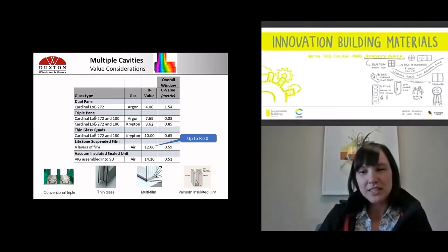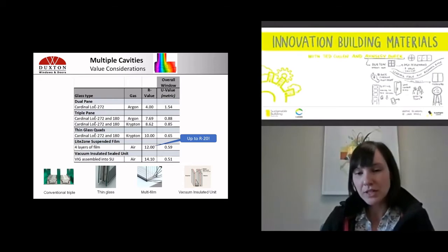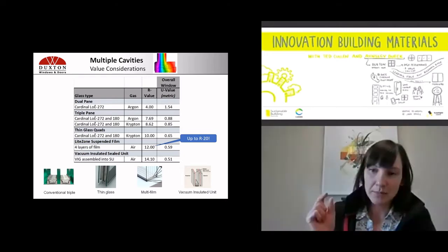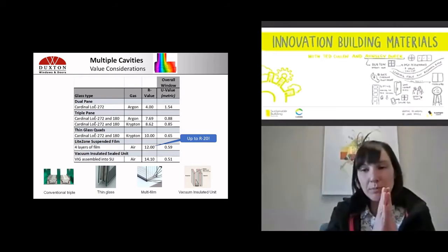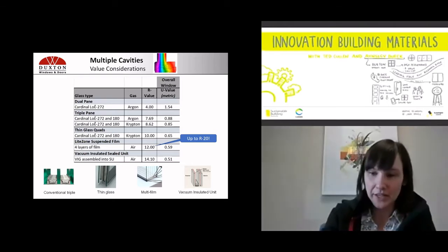Anyhow, so thin glass is converted into the ability to make quad pane glass. So it's kind of your next step in our value. Then you've got a multi-film product that's actually getting made in Edmonton, and then vacuum insulated sealed units. Vacuum insulated sealed units are not necessarily just one piece on one piece, but might need to be made into a sealed unit to really get that stellar performance.